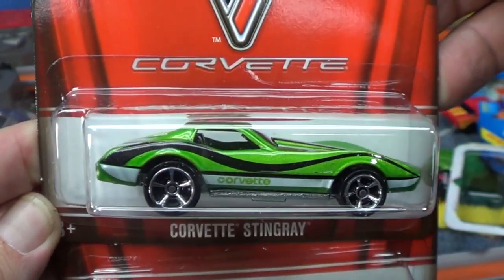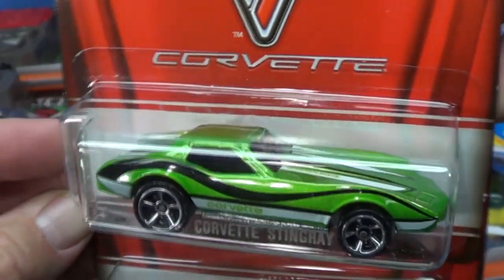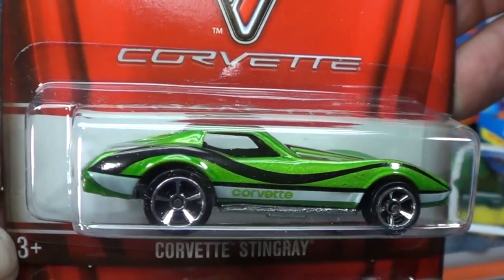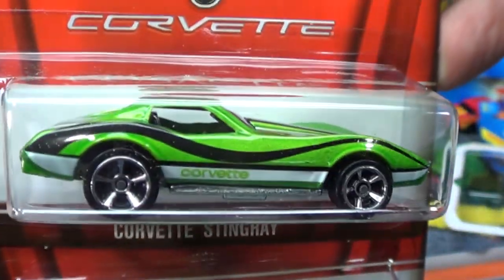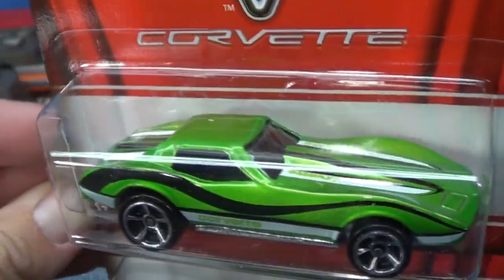I actually picked up four of these Corvette Stingrays, one for my daughter, and then if my son wants one, he can have one too. He's been wanting to collect green too. So that leaves two for me. Well, I had these three right here, and then when I'm sitting there looking them over, just to make sure I didn't miss anything, this one's perfect, looks really good.